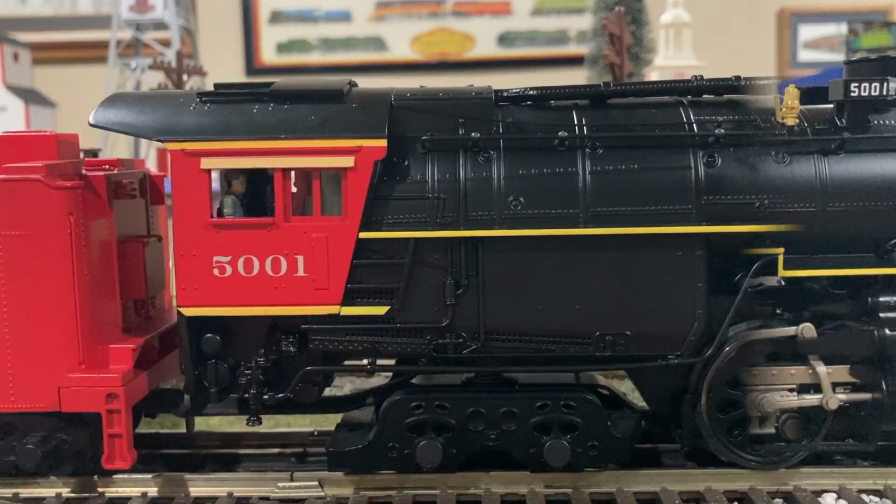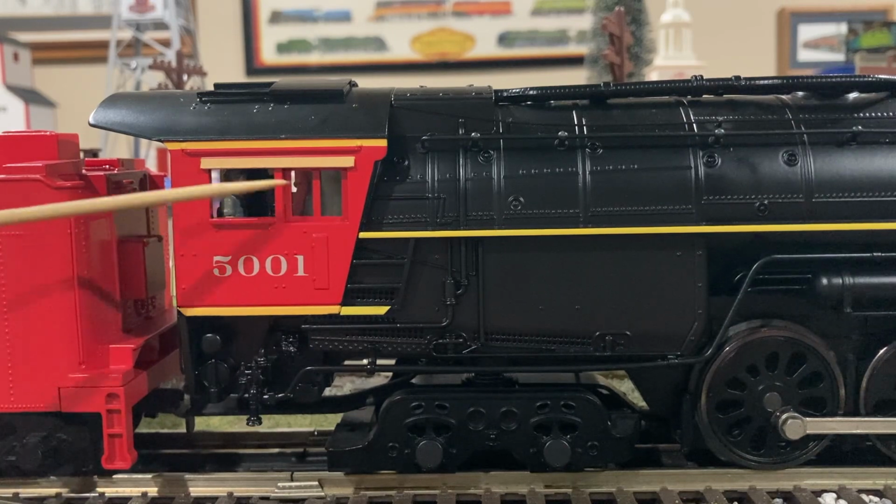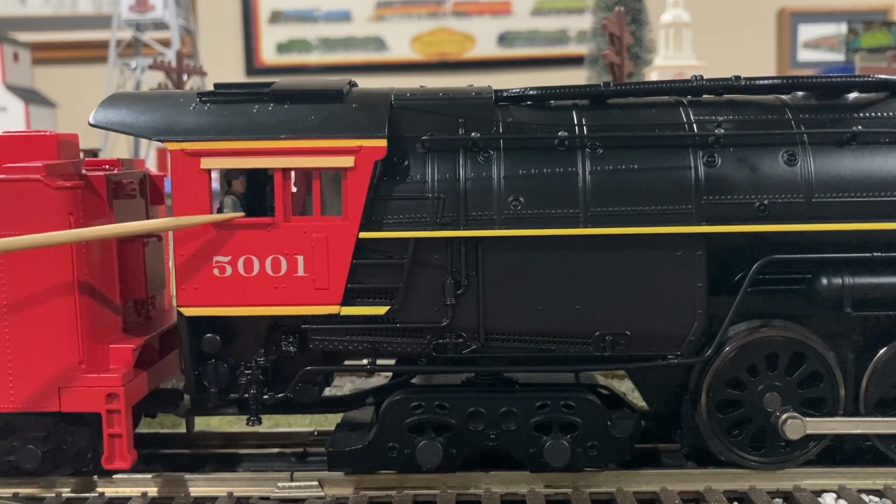pipework. Looking at the end of the locomotive, in this case the cab and firebox area, here you can see the cab itself is nicely detailed and painted in the beautiful red and yellow paint scheme. It has 5001 in the correct silverish gray Santa Fe font and paint. It has molded rivet detailing, separately applied grab iron, and shade. Inside the cab itself, here you can see we have two hand-painted crew figures, two windows with clear plastic inserts.